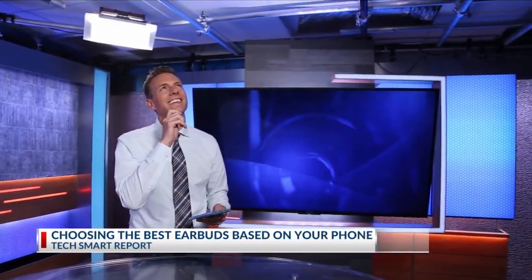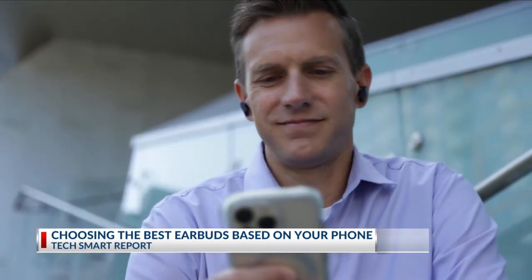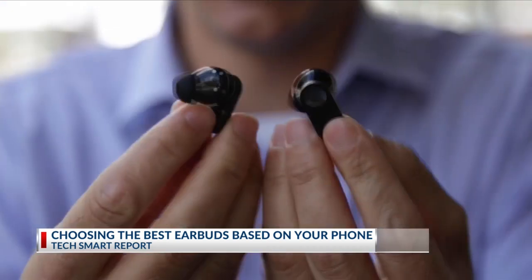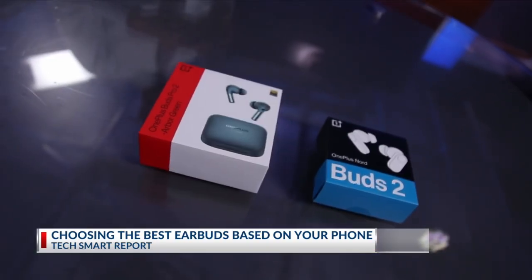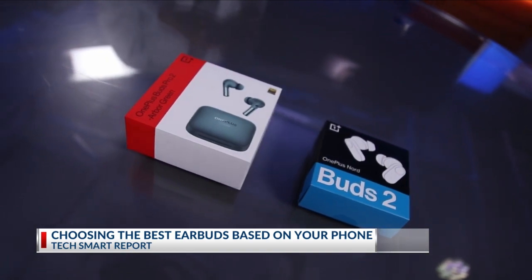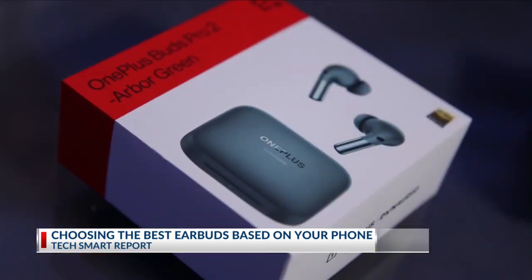Last year, I loved the inexpensive OnePlus Nord Buds. At just 40 bucks, they pack great sound and features for the price. Still an incredible value a year later. But now OnePlus has two new models to add to the mix, and they've both become some of my favorite earbuds outside of AirPods.